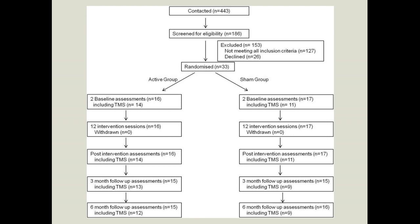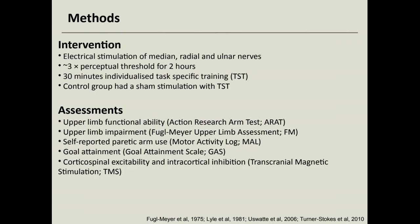And then we did post-intervention assessment immediately after, then at a month, then 3 months, and then 6 months. In addition to that, we also assessed their cortical plasticity, which I'll explain shortly.